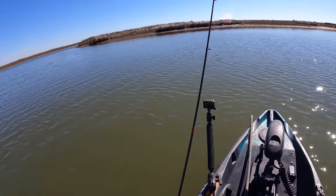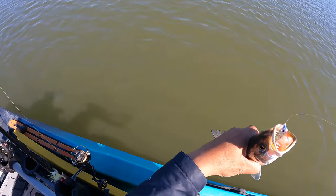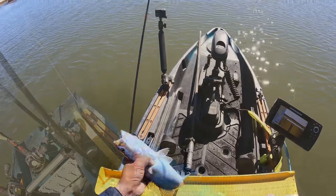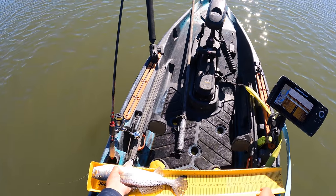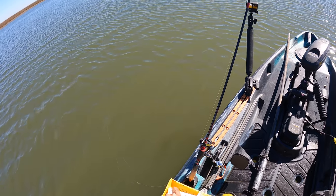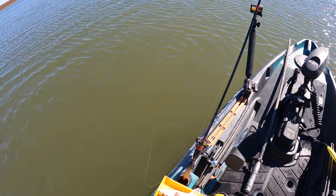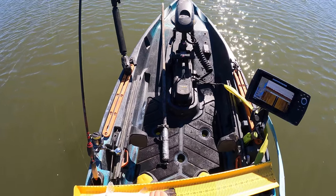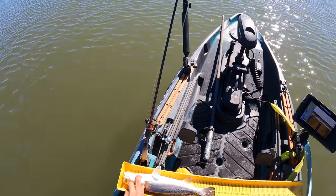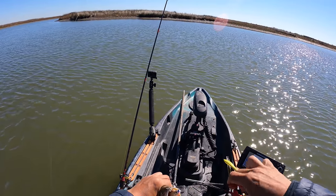Let's get the measure board just because we want to make sure that we're legal. My guess is about 15, 16, somewhere around there. Close your mouth, buddy. You just close your mouth. He's right at the borderline. But we got us a keeper. Going home. Great hook set, too.